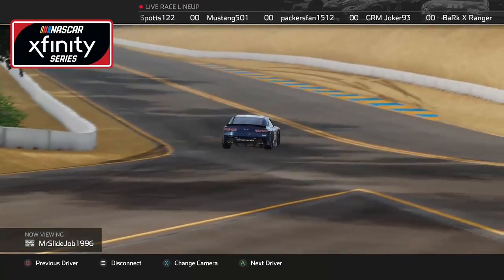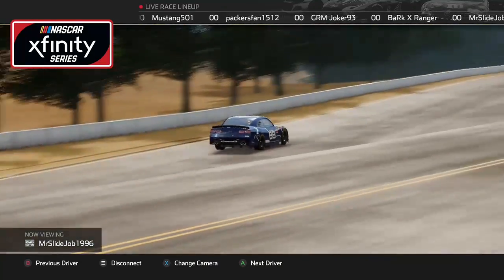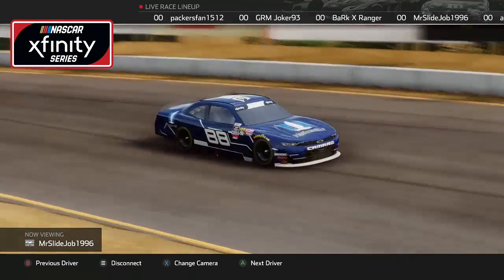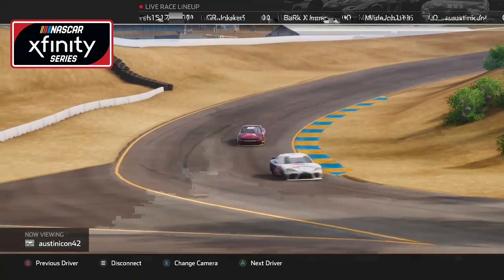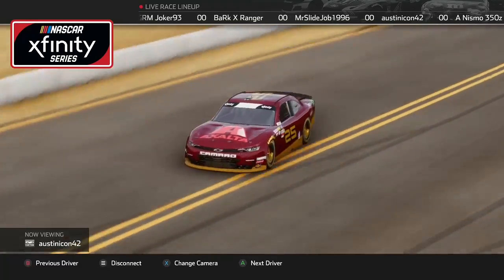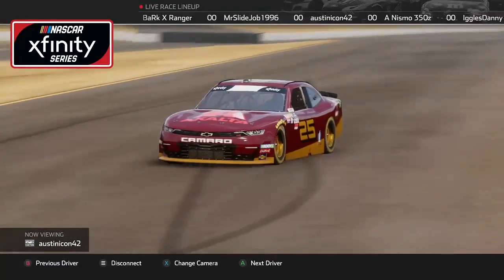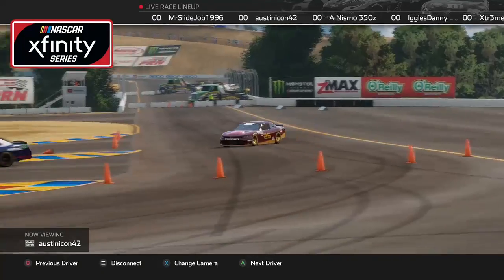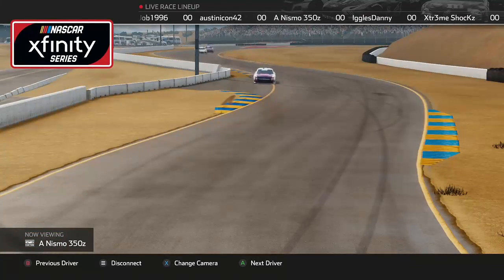Slide Job again, just driving away. Normal Wednesday night for him, going around this track at Sonoma. Let's be real with you guys, ladies and gentlemen at home, there's not really action going on. Of course, as soon as I say that, they're too wide coming to the finish line. You need to say that more often. Let's get this race popping. Yeah, but road courses usually seem to not have a lot of action, so we're trying our best.